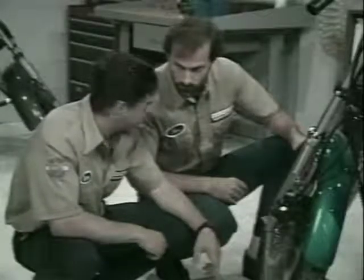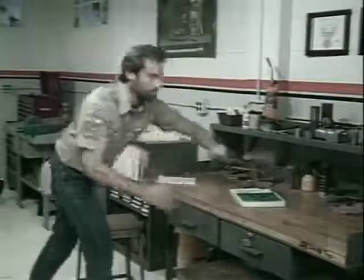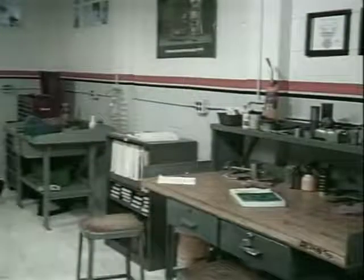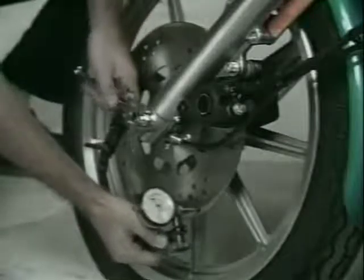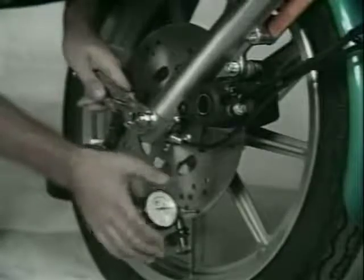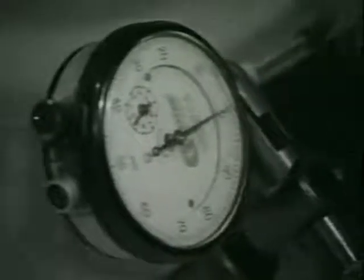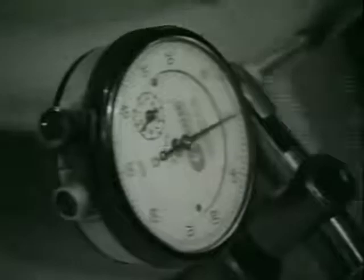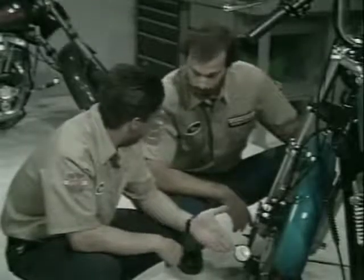Well, that's all I can think of. What about disc run-out? Oh, that's right. All you have to do is put on your handy-dandy dial indicator, adjust it to 0, and give it a spin. The maximum allowable run-out is 0.08 of an inch. And if it's more, you'd replace the disc, right? Right.